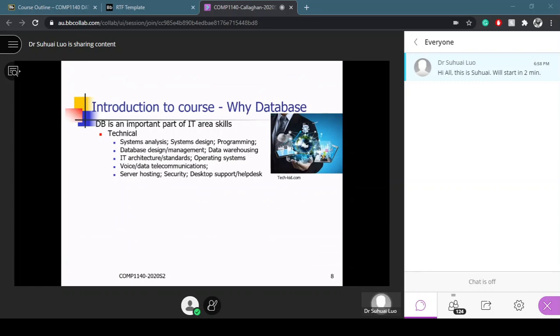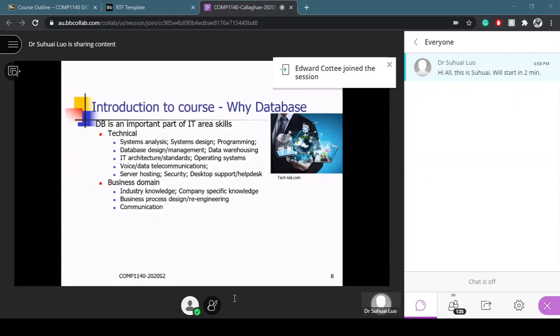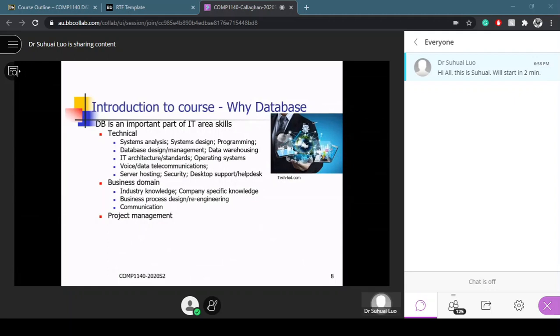Okay. IT also covers another major aspect, which is the business domain. It includes industrial knowledge, company specific knowledge, business process design and re-engineering, and communication. So those belong to the business domain. And finally, project management is also one of the major IT areas. It deals with project planning, budgeting, scheduling, project risk management, and project leadership.